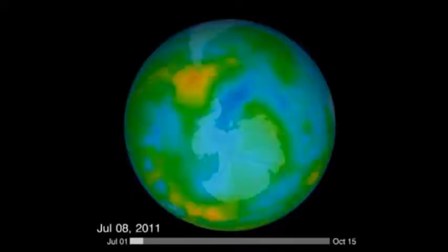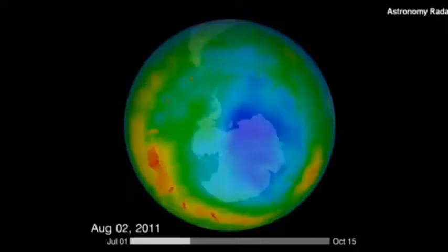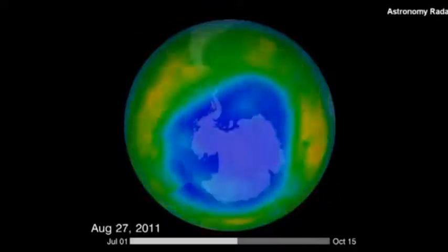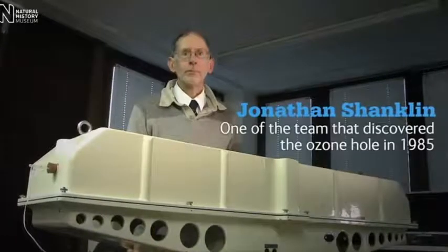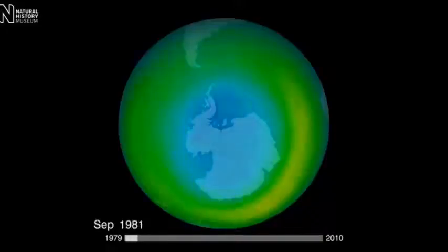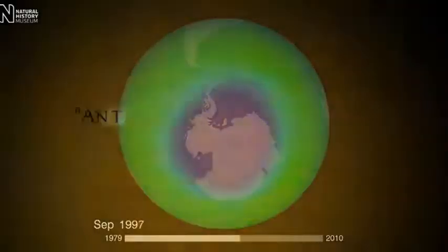Due to the low temperature at the Antarctic, CFCs condense in this area. The depletion is harsher here, and then the Antarctic ozone hole appears. The discovery of the ozone hole was probably one of the significant environmental discoveries of the 20th century.